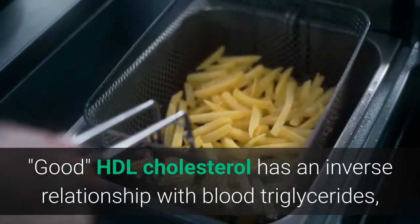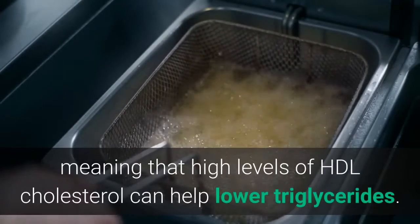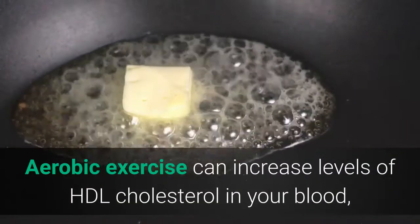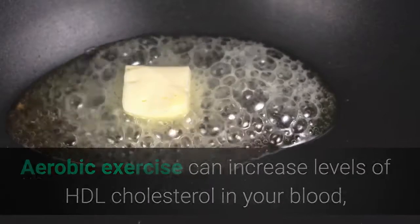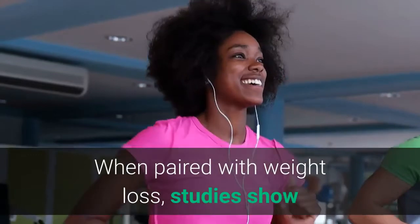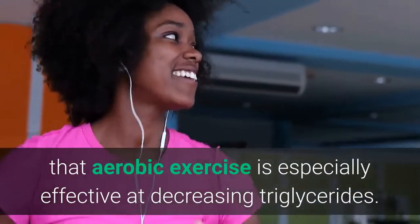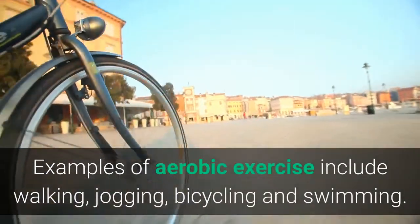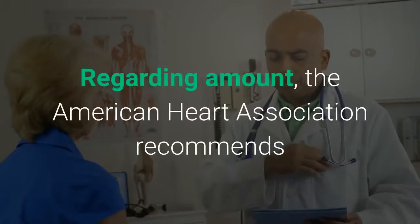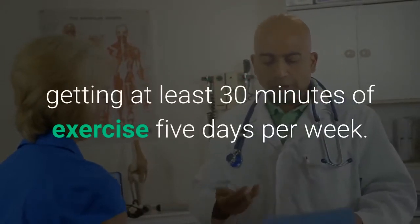5. Exercise regularly. Good HDL cholesterol has an inverse relationship with blood triglycerides, meaning that high levels of HDL cholesterol can help lower triglycerides. Aerobic exercise can increase levels of HDL cholesterol in your blood, which can then lower blood triglycerides. When paired with weight loss, studies show that aerobic exercise is especially effective at decreasing triglycerides. Examples of aerobic exercise include walking, jogging, bicycling and swimming. Regarding amount, the American Heart Association recommends getting at least 30 minutes of exercise 5 days per week.